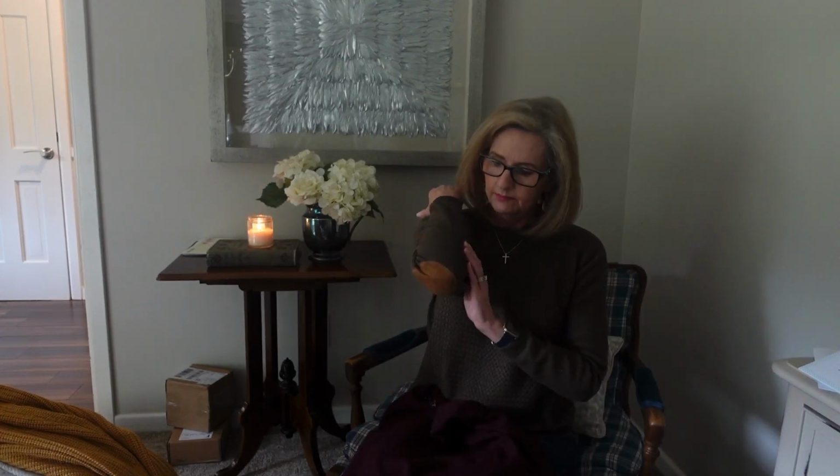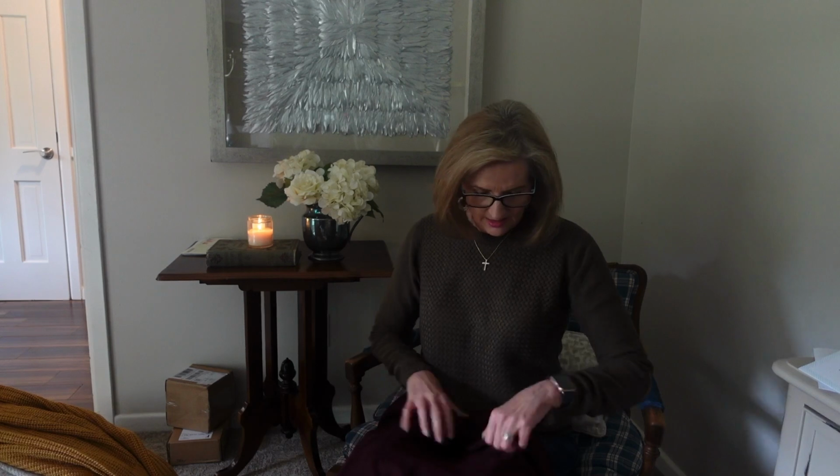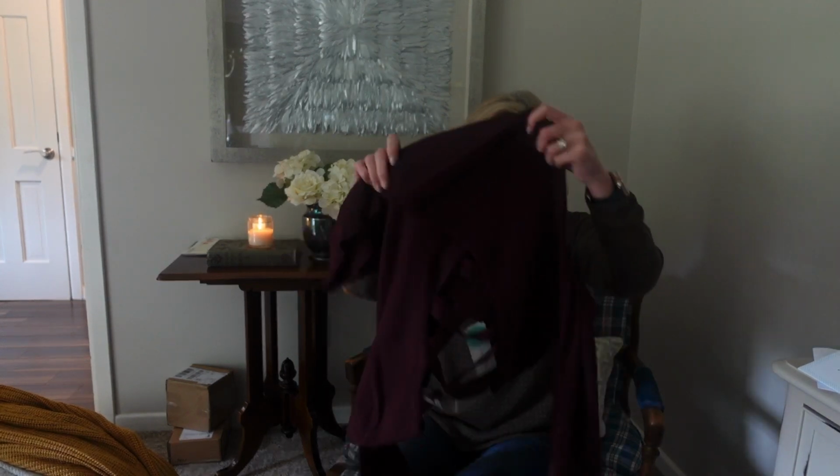Did I show you all the patches? I did, didn't I? Okay. I said before, I have really long arms. These are not exactly fitting me at the elbow. I just realized that. I do have long arms, so that might be a factor in this. I do like this. I love the color. Very soft. I like the back. I'm going to have to look and make sure nothing showed. I don't want to have to worry about a bra showing or anything.